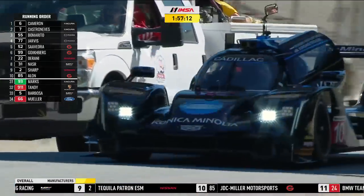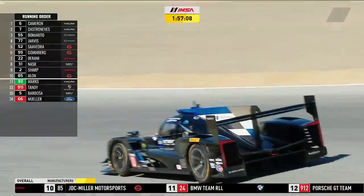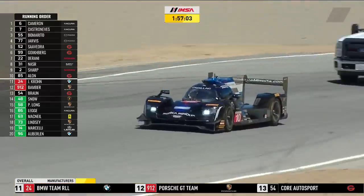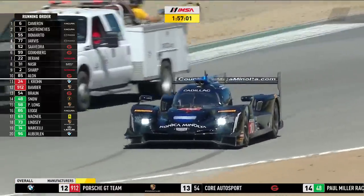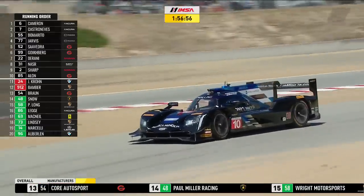WeatherTech Raceway Laguna Seca, and Mazda Raceway as it was down through the years, has contributed a large amount of money to the public coffers, and it's been embraced by the local community. Now, extraordinarily, the 10 car seems to be running again.